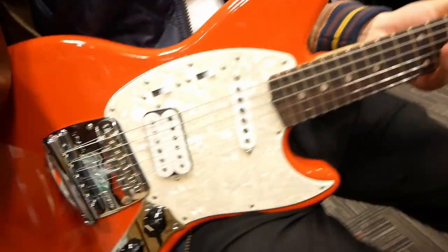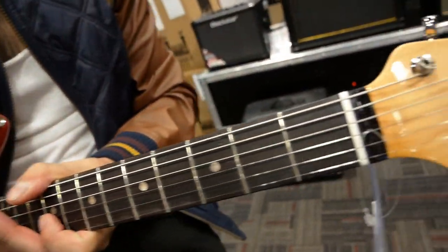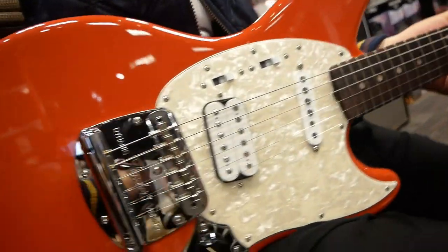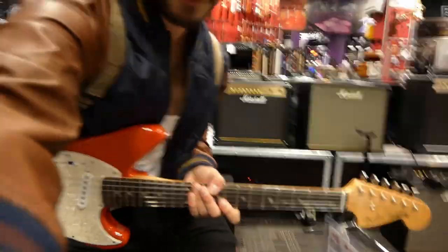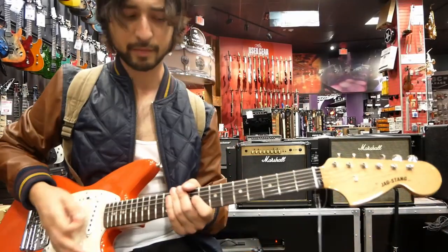This is actually the brand new Jag-Stang. Kurt Cobain designed this pretty much right before he passed away in 1994. Really cool guitar, really cool color, that Fiesta Red, I think they call this. Very good with the clean, very, very good with the clean on this bad boy. Really impressed.